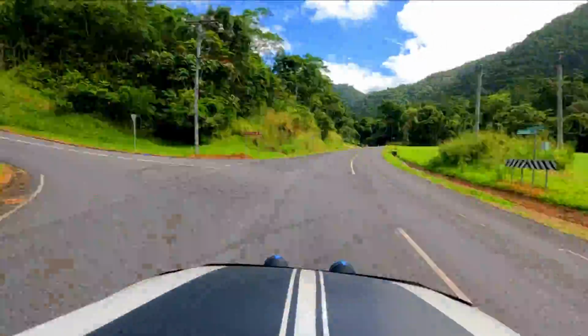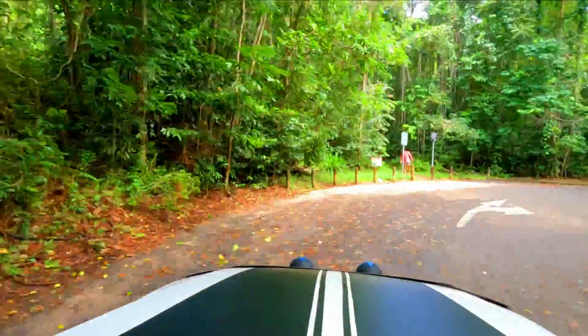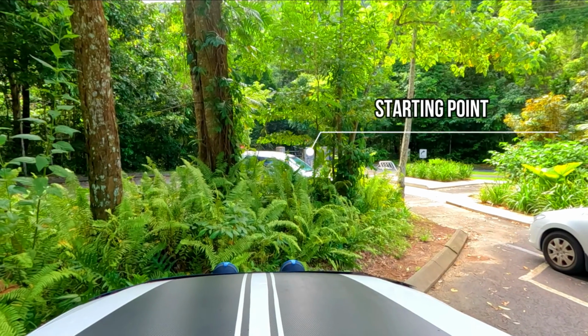Finally, we'll be going through a mini mountain range from the rainforest, and that will lead us to our final destination. This here is the entry into the Crystal Cascades car park. We need to park our car and get ready for the hike.